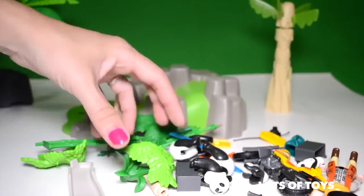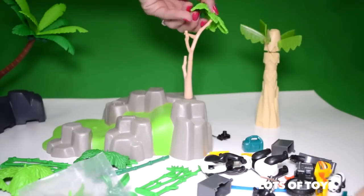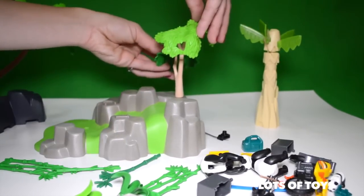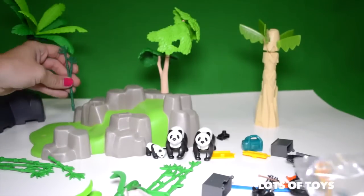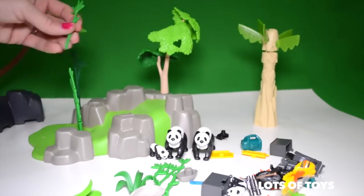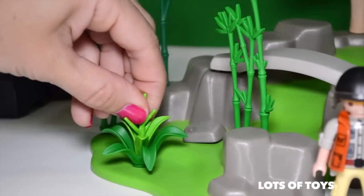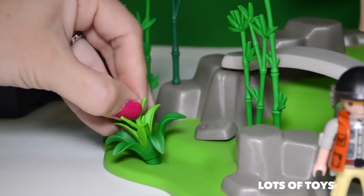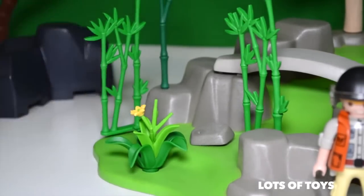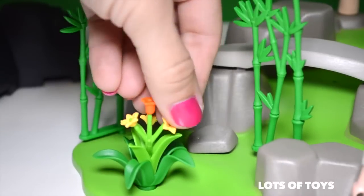So let's do the tree first. Here's one piece of it. So we have some bamboo. We're going to place a piece here. We can place that one there. And we have another piece here. We can build this portion here, finish it up. It has another green piece. Now you can put some flowers on here. Look how pretty this is becoming.